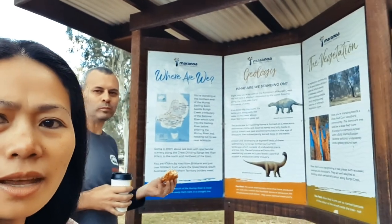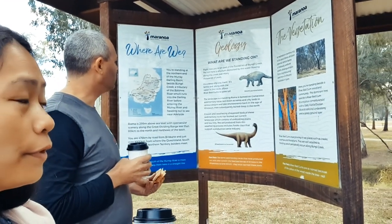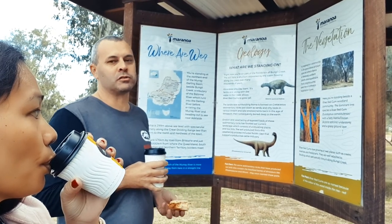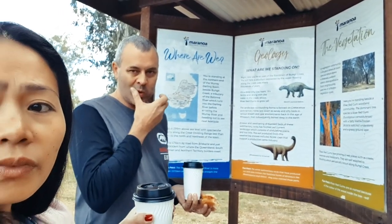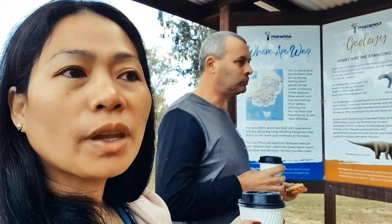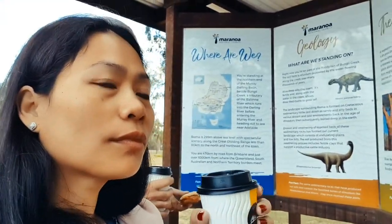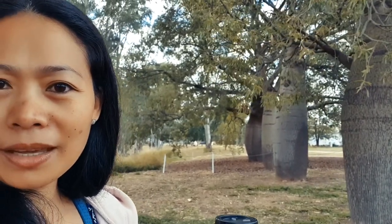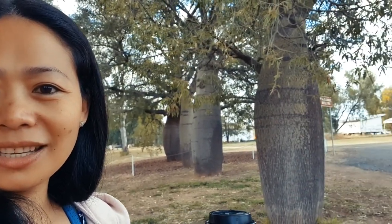What's that, Daddy? What's in there? It's just some information. This area is rich in dinosaur fossils. I thought that was in Winton. Yeah, all the way up north. Ah, the Outback, is it? I just realized that's a lineup of the bottle trees, from the biggest to the smallest bottle tree.